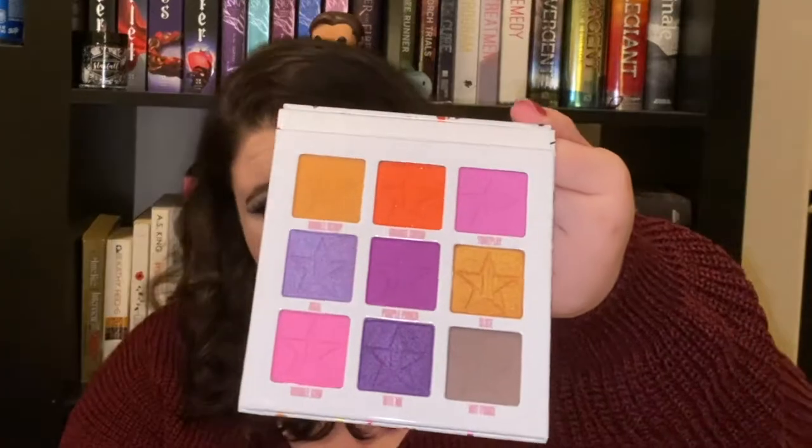But first, we've got the Mini Breaker palette from Jeffree Star. This is the smaller version of another palette, but this is from his big summer collection. I think it was this year. And I mean, look at this. This is nice. I've used everything in this palette already. I got this actually in the Halloween mystery boxes. I did not get this during the collection launch. This was in the mystery box, and I was super excited to receive it because it's super cute.